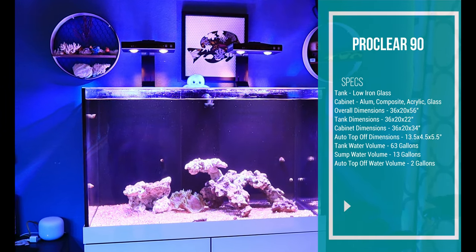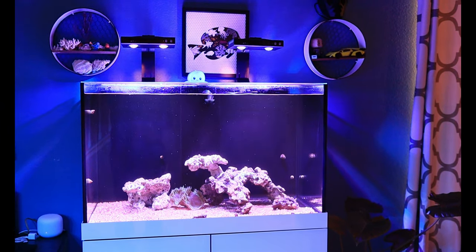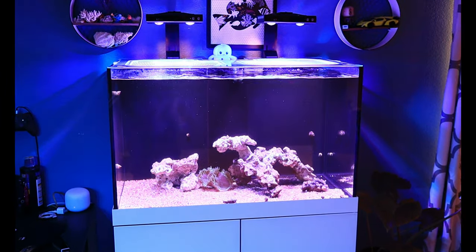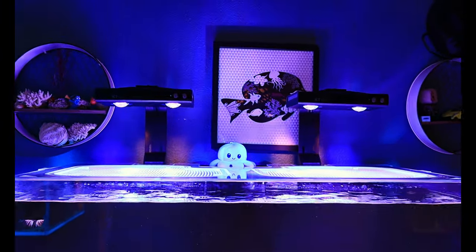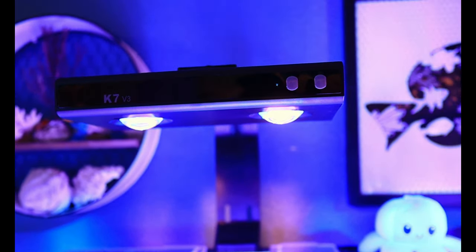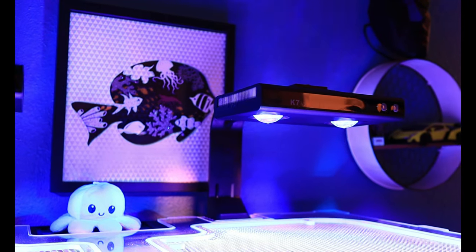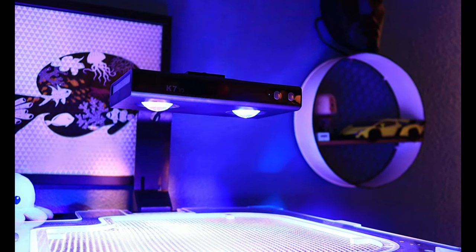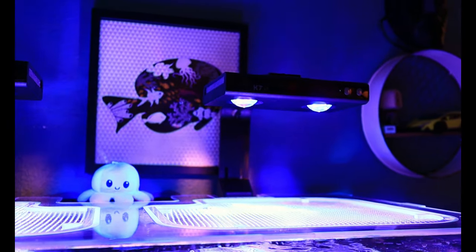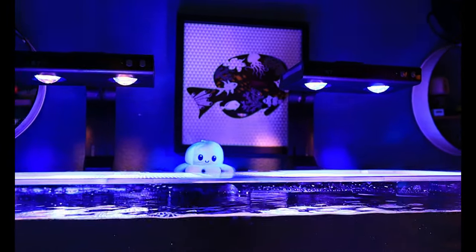I got the tank and the stand. Everything else I had prior. The lid at the top here, and so let's start from top down. These are the new Site K7 version 3s. You guys have seen them in previous videos that I have done. These are not going to be the permanent lights on this tank, but they are the lights for right now.